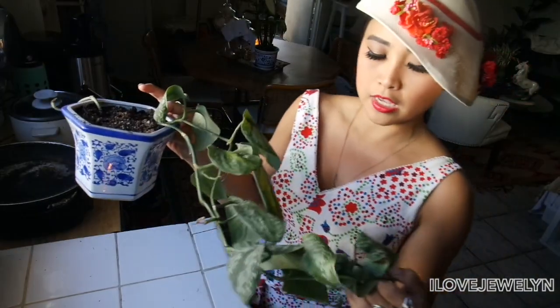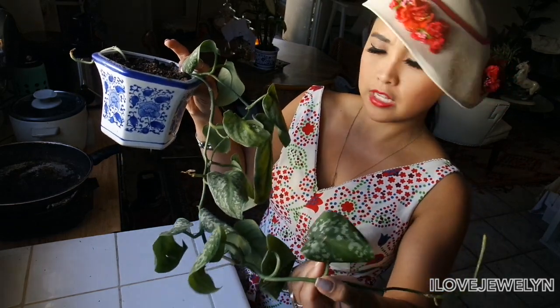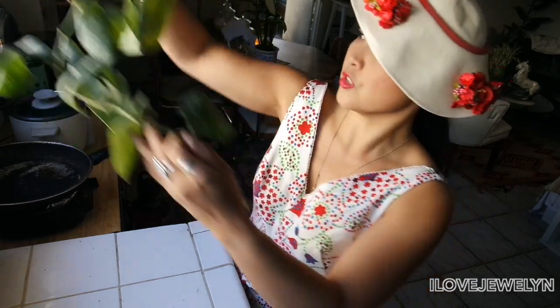Here is my silver satin pothos. I love this thing so much, and it's living in a planter that I want to say I got from Chinatown here in Los Angeles. So this is actually a cutting, and it's doing pretty good. So it lives there.